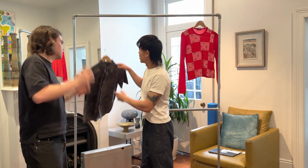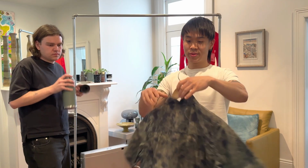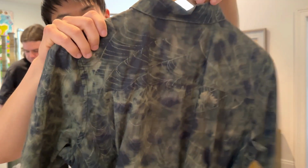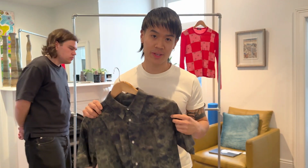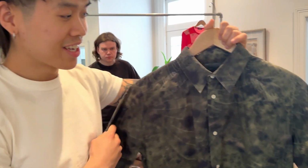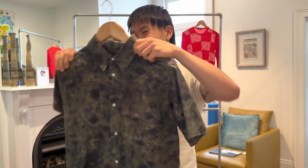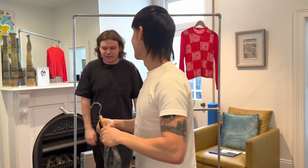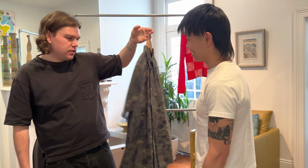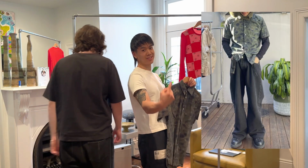Another green piece, Lab Musician, second last one. Call it the spinneret tee just because of the graphics on it, if you guys can see that. Cool summer piece, very breathable, very thin, but also you're gonna be dripped out like Spider-Man. I don't really know why I said that. The pattern is crazy if you look close, but if you don't look close, it just looks like a regular pattern tee. So you can dress it up or dress it down. I'll put a fit pic of me up here on the screen for you guys to see.